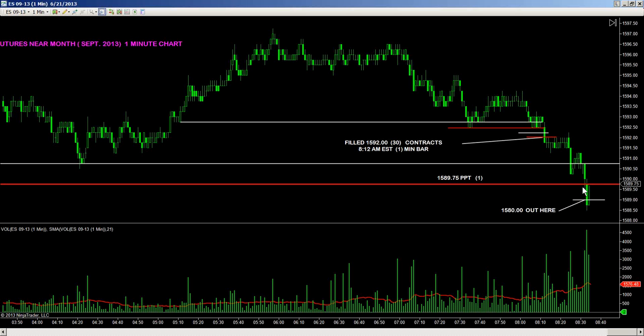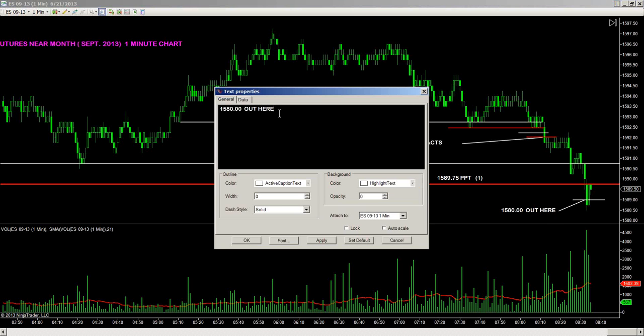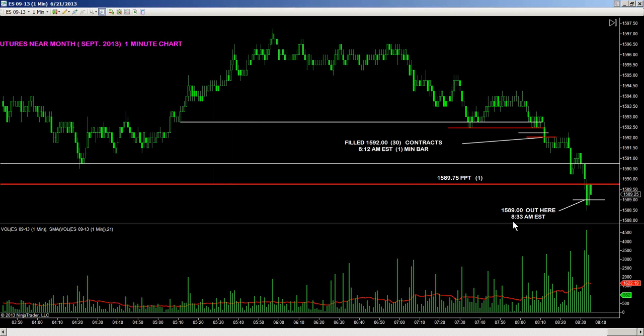With the gap down here, from here to here, a decision was made to hang on a few more seconds. And so, as you saw, this bar moved right down. And we're filled at 1589 at 833. Let's get that in there. Correction, here at 1589 at 833. Which in fact was the right thing to do, because prices are starting to trade back up here. They may linger for a while.